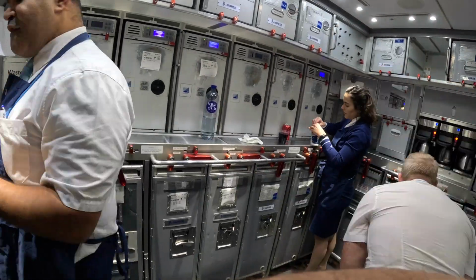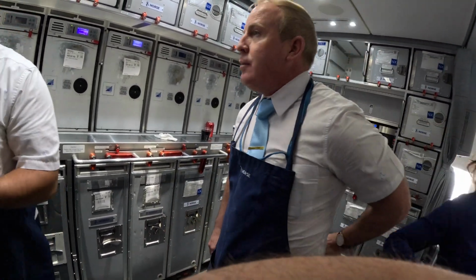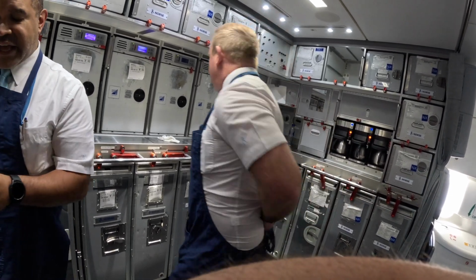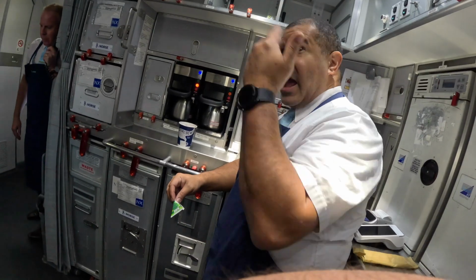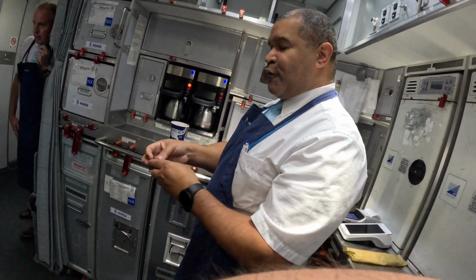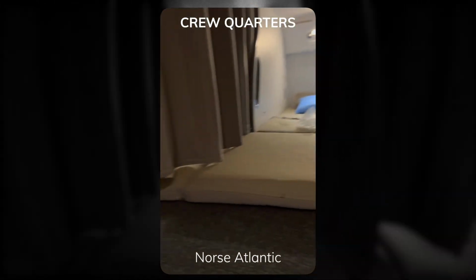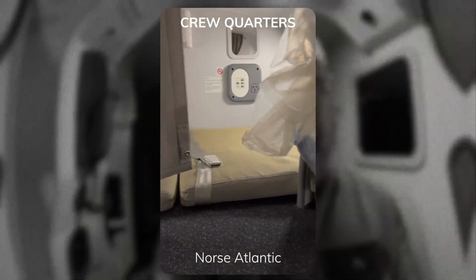On this Norse Atlantic Dreamliner, the rear galley is where the majority of meals, snacks and beverages are prepared. I stopped by for a glass of water and found it remarkable just how busy it was for the crew, especially as passengers can order drinks or snacks at any time of the flight. I did get a real treat. I'd never seen inside the crew rest area, but I did promise I mustn't breathe a word of where it is.